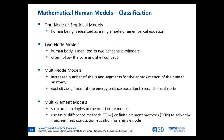Multi-element models have many structural analogies to the multi-node models. That is why it is often hard to distinguish between the two. However, the multi-element models use finite difference or finite elements to solve the transient heat conduction equation for each single discretization node, which increases the accuracy of the predicted temperature profiles within the corresponding body segments.